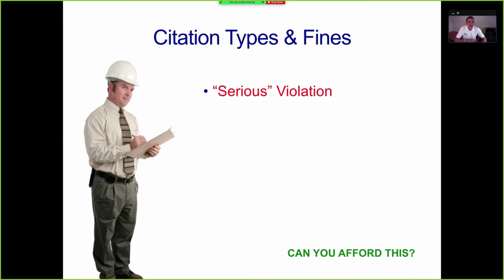Now let's talk about the most common type of violation by far, which are called serious violations. All right, so these are violations that create that imminent risk for serious injury, illness, or even a fatality that we talked about before.